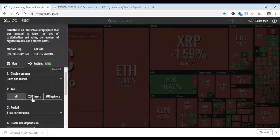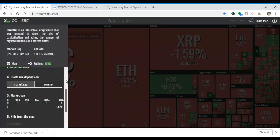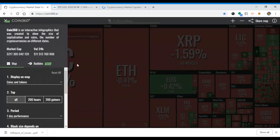You can look at the top 200 losers or the top 200 gainers. You can look at these in different time formats. So you can see who they are within the last hour, the last day, the last 7 days, or the last month, and then you can customize it. Also, you can look at them according to market cap or volume, and you can hide who you want from the map. What we're going to look at right now is the last 24 hours. Let's see who the top 200 gainers are.